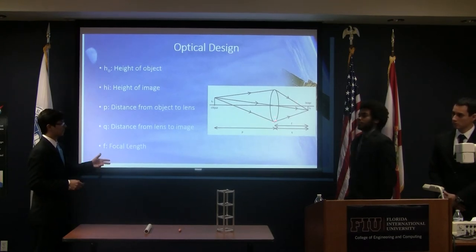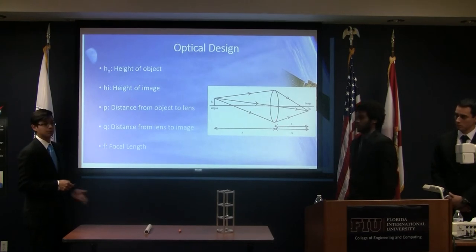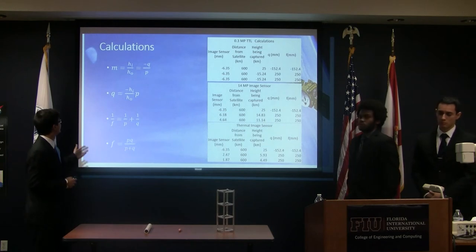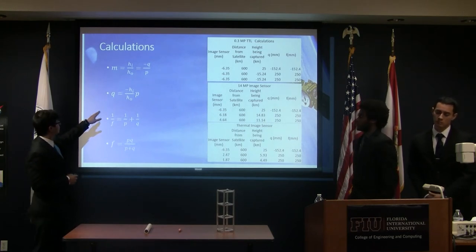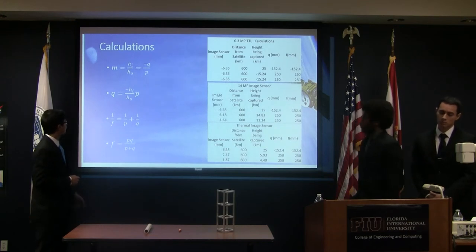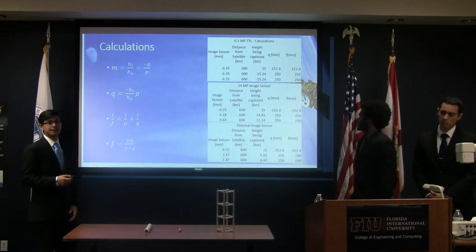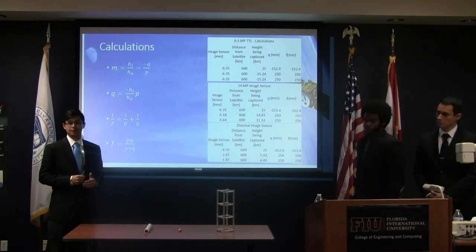So we had to do some calculations behind it to make sure we have the correct focal length. Here we have the formulas necessary. The top one is the magnification. Moving variables around, we can find Q, and we need Q to find F, the focal length, which is going to be the distance between the image sensor and the objective lens.